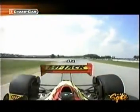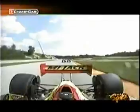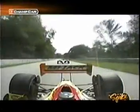Both of these drivers have made 2 green stops. They've got to make 1 more in the next 5 laps. 14 to go, and we've got just less than 20 minutes of race time remaining. Remember, we're under an hour 45 time limit for Champ Car this season. The scheduled distance, 52 laps, 210.5 miles.